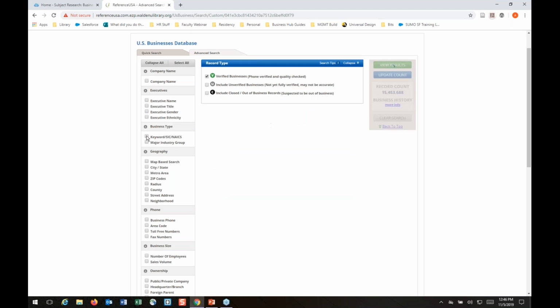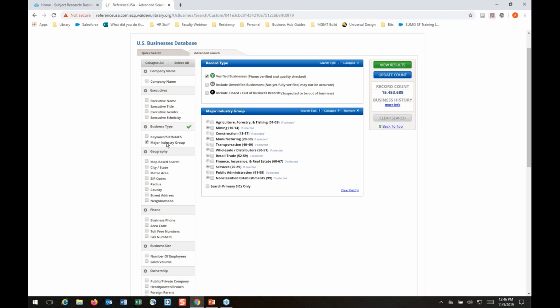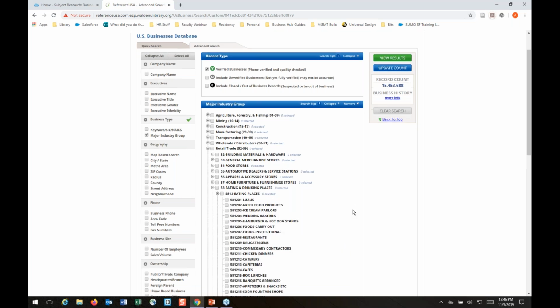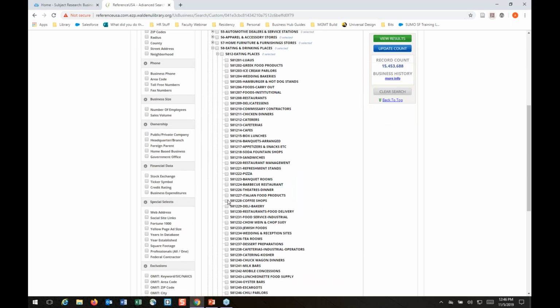So I'm going to uncheck it and go to the major industry group. Here it is pre-formatted for you, kind of like the taxonomy and broken down by area. So if you wanted to do retail, and then I think I had done eating and drinking places, eating places, and then I think coffee shops is all the way down here.